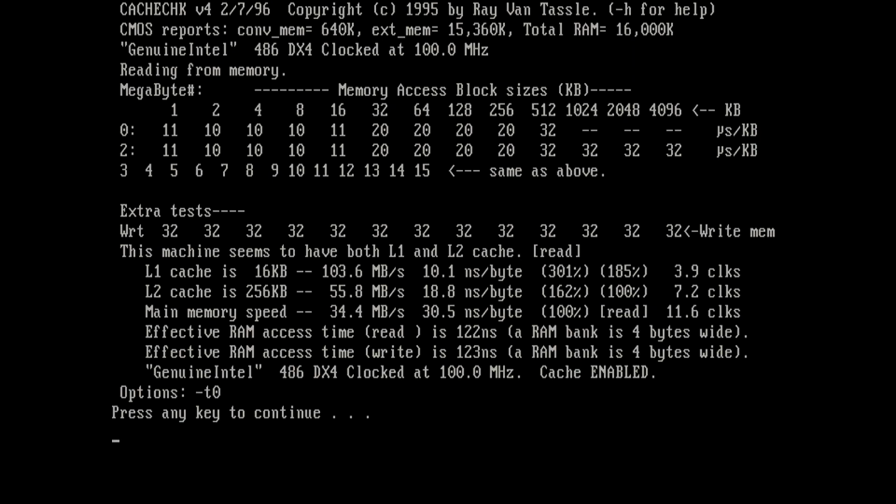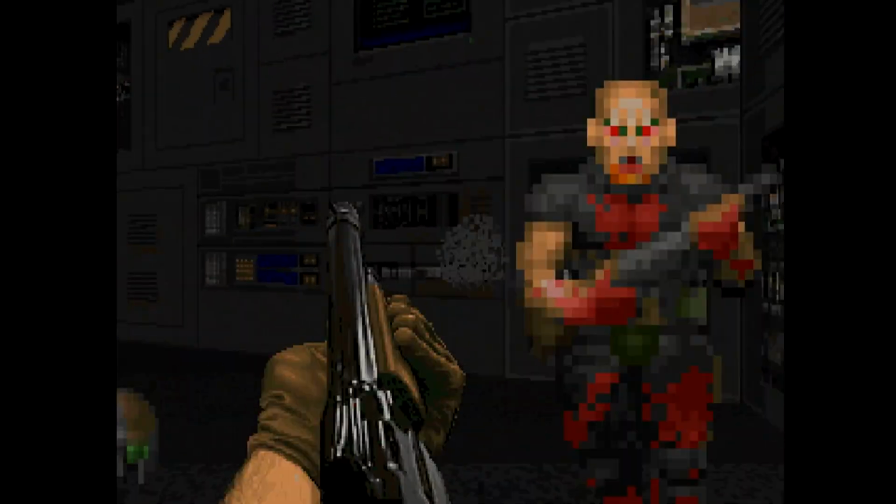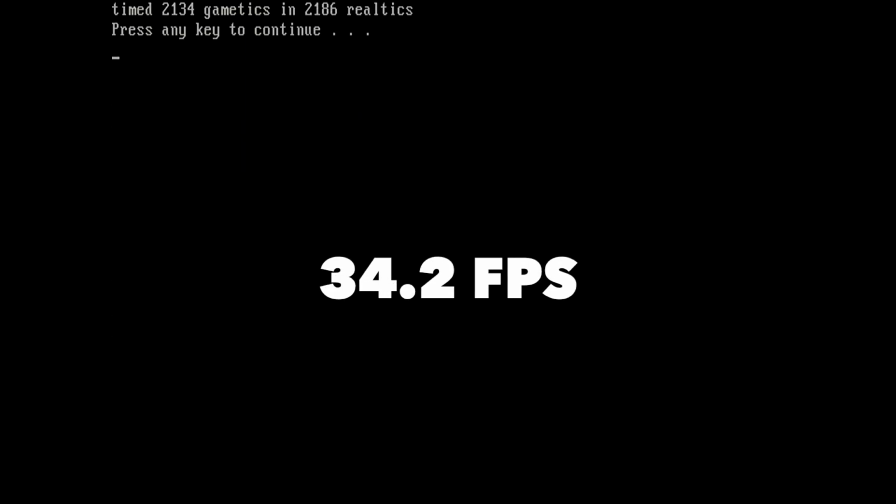And you can see that the L2 latency went down quite a bit, but also the main memory latency. A lot of that had to do with the write back mode for L2 cache. The L2 cache throughput too is much higher now at 55.8 megs per second, and the main memory speed has also gone up considerably, all the way up to 34.4. And in Doom that equated to about 3 frames per second, so from 31 to 34.2, not bad.